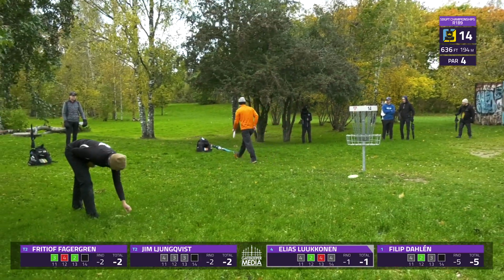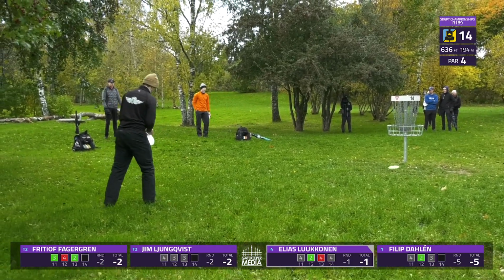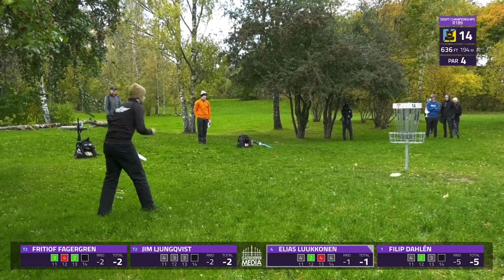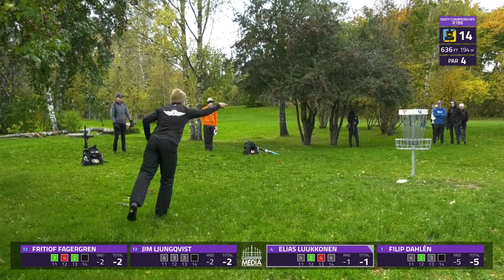So with the last hole, hole 13, and then this hole, hole 14, we had the second easiest and the easiest hole on the course. So these are two strokes that you want to be getting. Otherwise, you are losing some to the field.